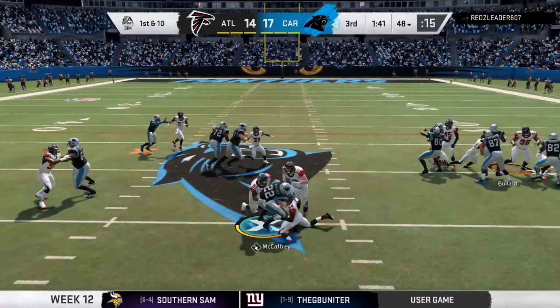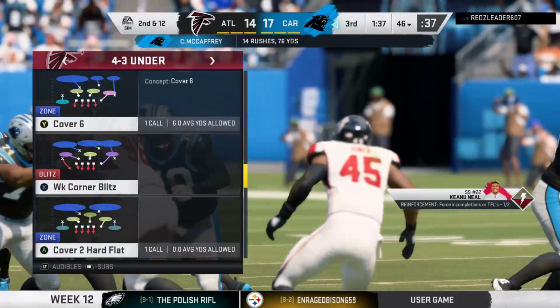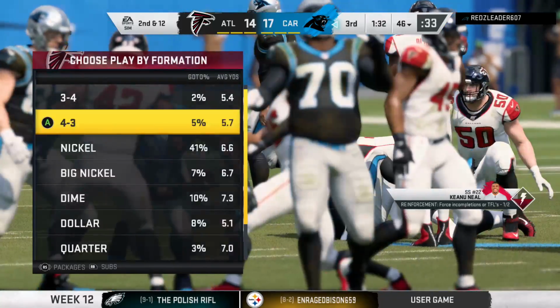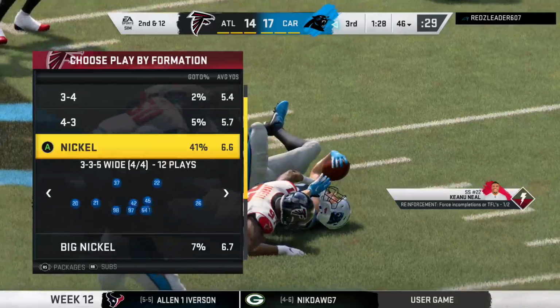Back to the ground attack here. It's McCaffrey. And this one goes nowhere. Losing yardage on the play back at the 46. That sends them 2 yards in the wrong direction and leads to 2nd down at the 46-yard line.